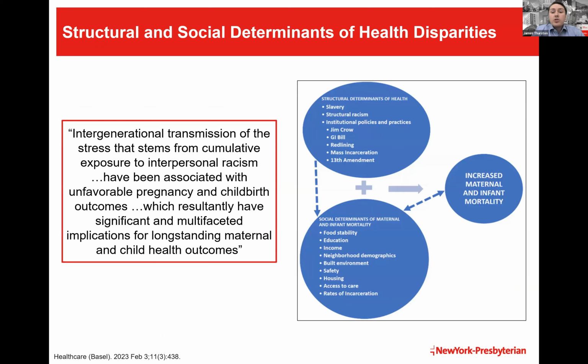In terms of structural and social determinants of health disparities, this is, I would say, a more complicated view of how historical policies and the history of the treatment of the Black community in America has actually continued to affect social determinants of health and therefore continued to affect maternal and infant mortality.